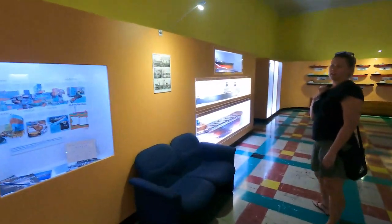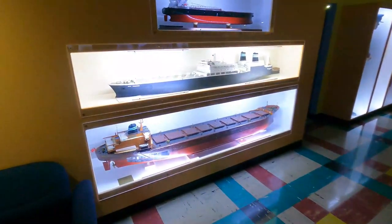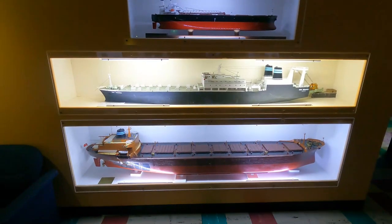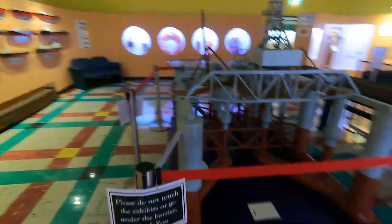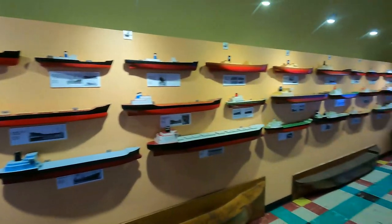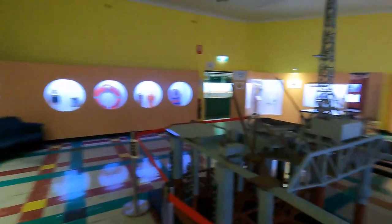Okay, I like the model ships. The model ships are always cool. Geez, that must take some work to build. Please do not touch. Lots of different ships. We'll have a read about them. Won't bore the other people with them. This is part of the museum.